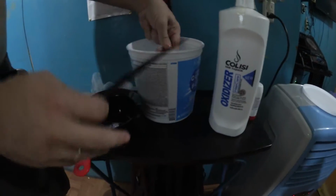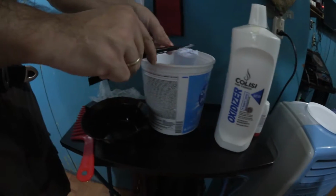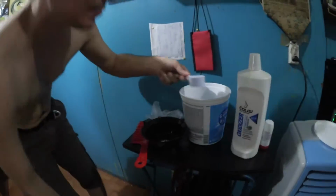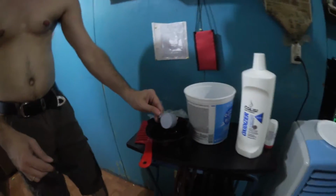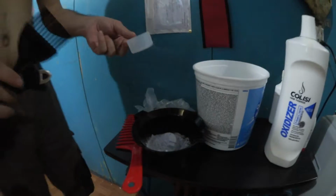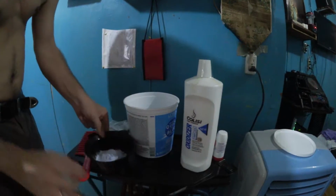That's why I leave the math to him. One scoop of this. Well, if this is a cooking show, that's already a blooper there. It's fine, it's just going in your hair, you're not going to eat it. Okay, so there's the blue, it's very blue.